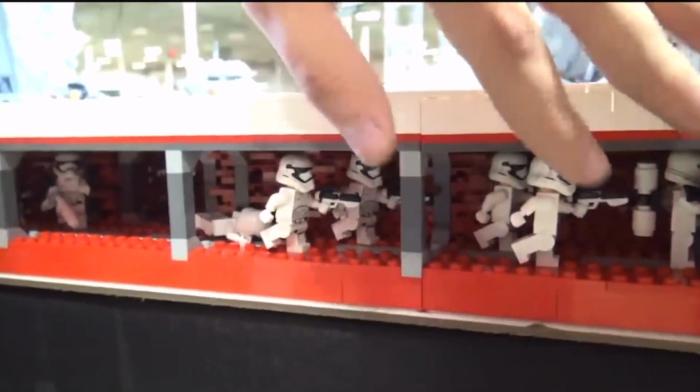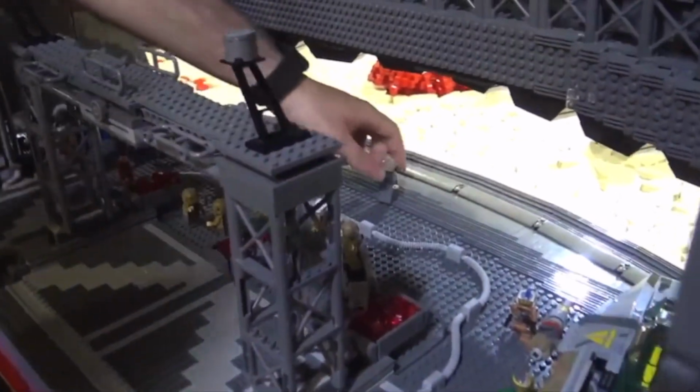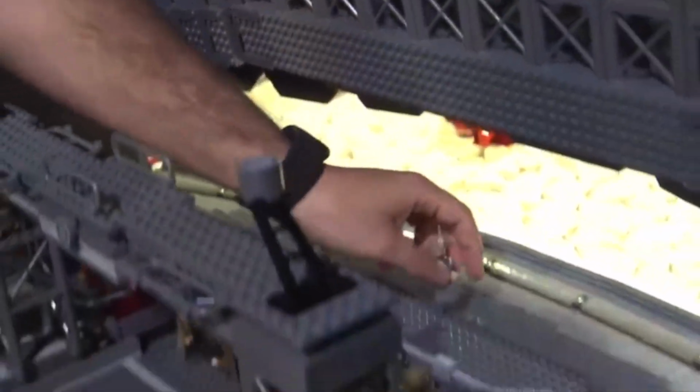There's even a skirmish going on in the tunnels beneath the surface with some of the flame troopers cooking the Resistance soldiers. The interior to the base of Crait is also really good, featuring a really nice A-wing and a general Leia minifigure which is watching the battle unfold. Overall, this is a really epic MOC.